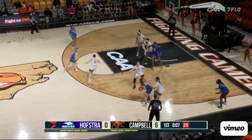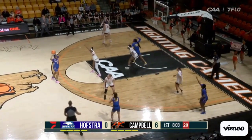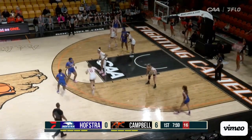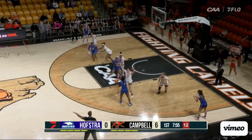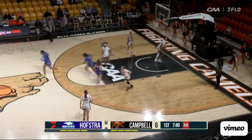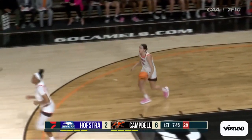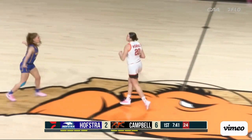They lose it again. Knights finds Anya. Bounce pass inside against Azuma, blocked, gets it back. Oh, good extra effort by Anya that time. Anya, the player to transfer from Longwood. Yeah, she knows about this Campbell team just a little bit, the senior forward.